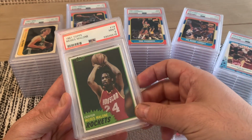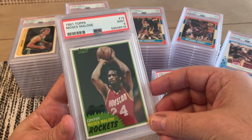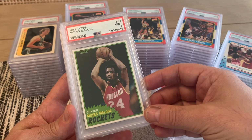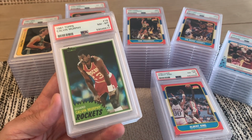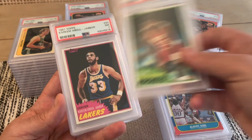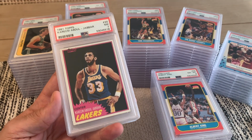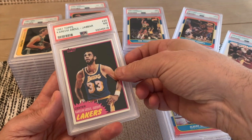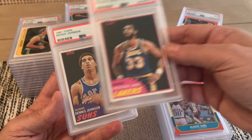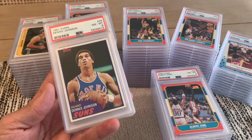And I think all these are Hall of Famers except the Bill Laimbeer that comes at the end. Here's a Moses Malone, PSA 9, beautiful card. Calvin Murphy in an 8. Kareem Abdul-Jabbar in a 7. And these cards are just really hard to get centered. They're all way off center, especially it seems like every Kareem and Bird that I've ever seen. But it's a pretty version of the 7.